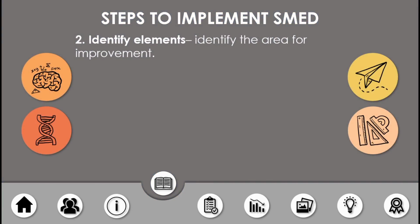Second step is identify elements. So with a video or records, we can easily identify the area for improvement. Through videos na tinitake for every operation, each element will be captured, and there we will be able to quantify the amount of time it takes as well as the cost. Then, the process will be mapped out by each individual element. So those involving both human and machine activities.